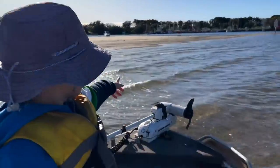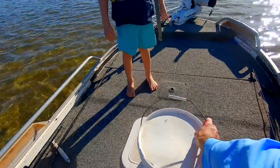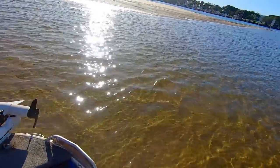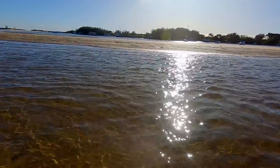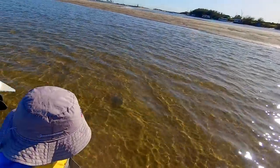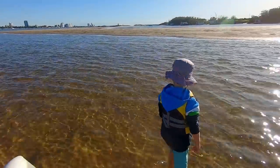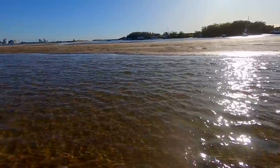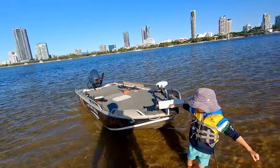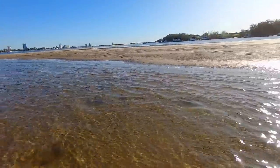That's us, mate. Let's go. You ready to roll, mate? Dad, feel the water with your feet. See, it's perfect. It's good. Pull the boat up a little bit. Can you pull that boat up? Yep. All right, that'll do.